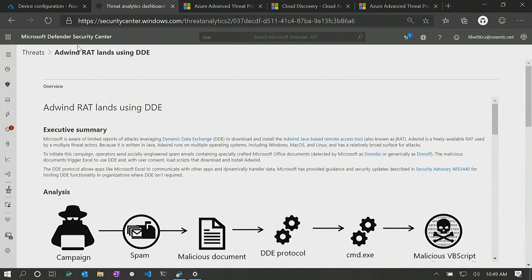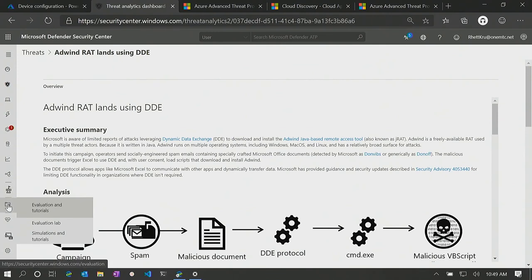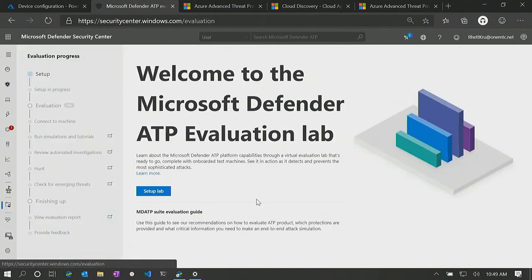Let me go through some of the newer functionality that we have added to Defender ATP. One of which is, if you're just not sure where to start, we've added this section for an eval lab. So if you were not even licensed for Defender ATP today, if you just want to test it out, you could sign up for a trial and then leverage the evaluation lab to go through and kick the tires.